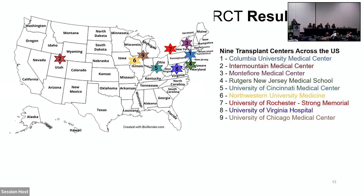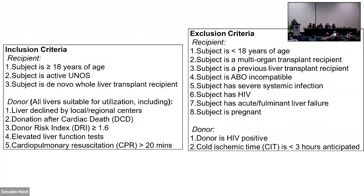This was our pivotal trial. This is a randomized trial. You can see the centers that are participating. We have 9 centers in the RCT. I'll just go over it somewhat quickly.